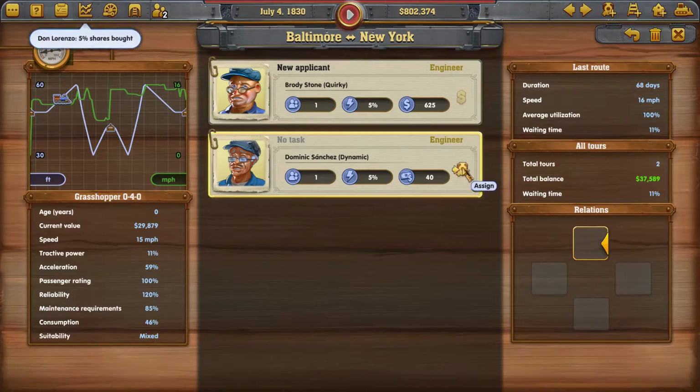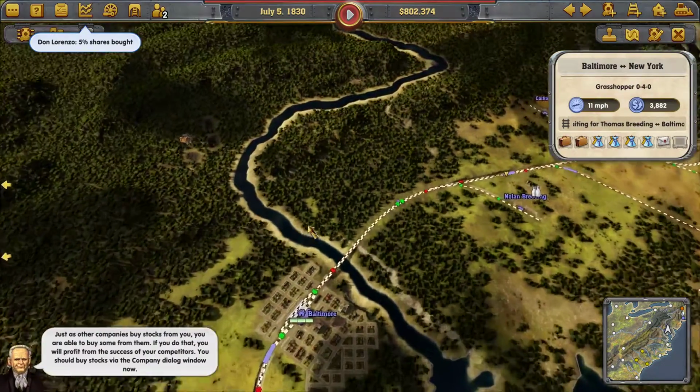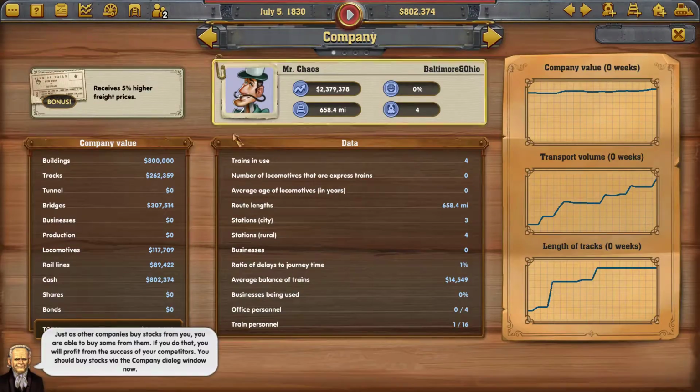Assign. Hire. Well, let's assign this one to it. So there we go. Okay. Just as other companies buy stocks from you, you were able to buy some from them. If you do that, you will profit from the success of your competitors. You should buy stocks via the company dialogue window now.